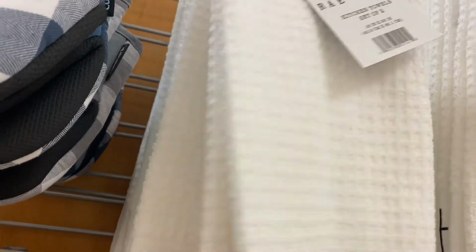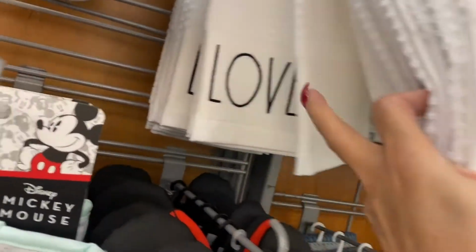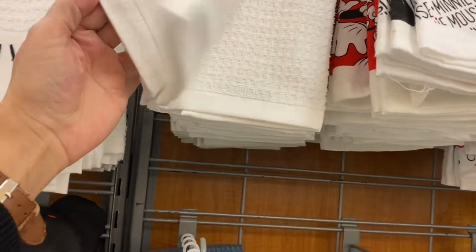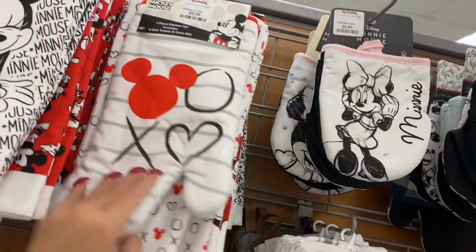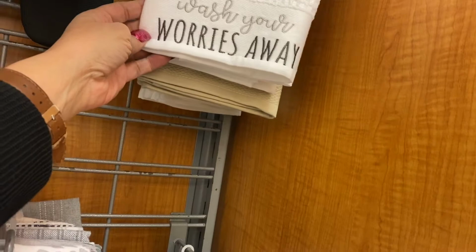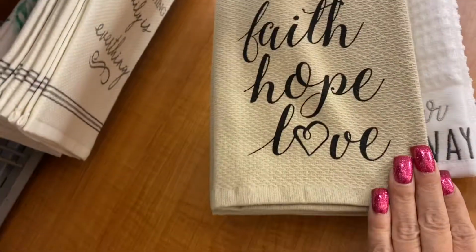Okay, so you get 2 hand towels for $6.99. That's not bad. This one says family. That one says love. And this one says hip hop. Hip hop hooray, probably. Let's see. That's all I see. Here's Minnie. And then the gloves. And the towels to match. That's adorable. Wash your worries away. Okay, faith, hope, and love.